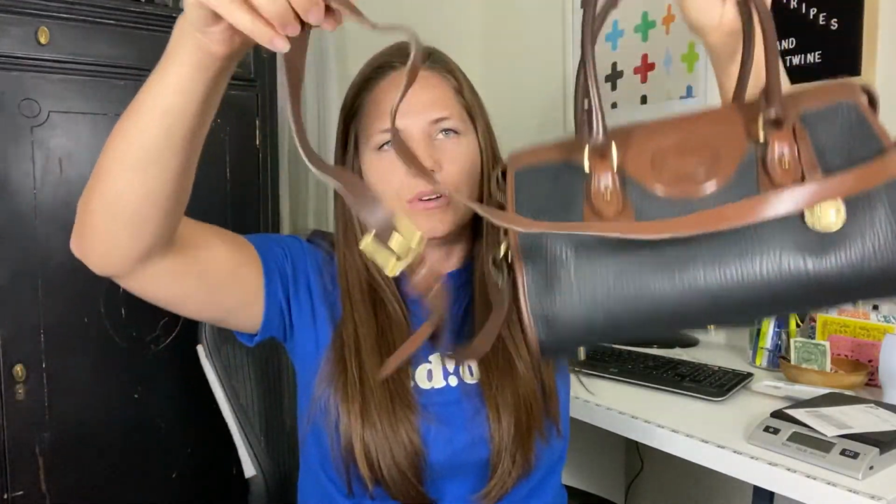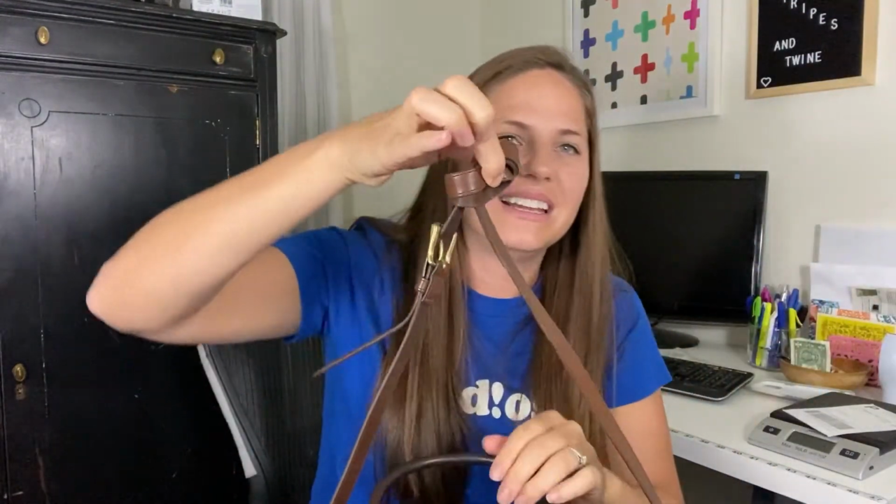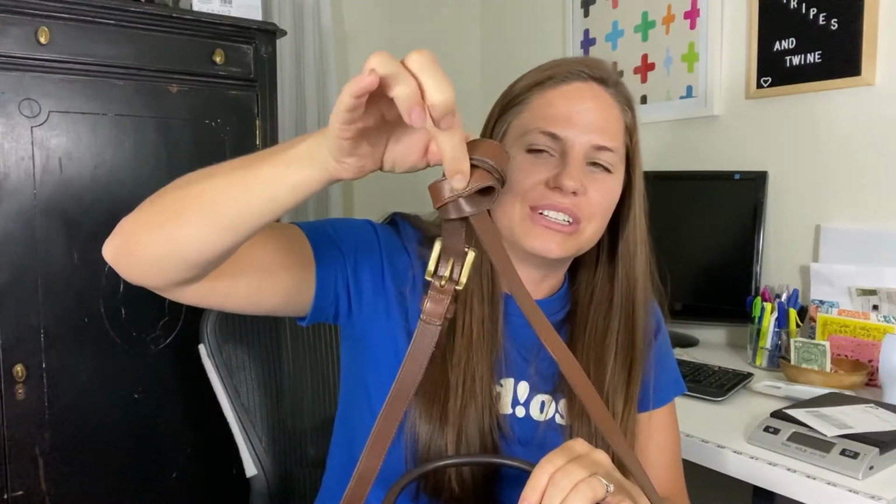And then the biggest issue is that the previous owner had tied this into a knot. I remember when that was a big thing, like in the 90s, early 2000s, when you would tie a knot into your purses. So I'm not sure how I'm going to get that to flatten back out. I was thinking of maybe stacking some heavy books on it. I don't know. If you guys have any suggestions, let me know. It just warped the leather slightly, but really great condition purse.